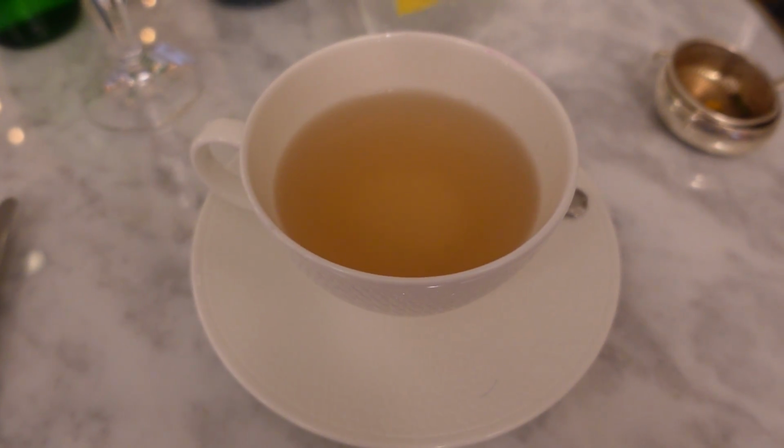I have my Camilla's Welcome Tea right now. Oh, and you can smell the apricot infusion of it. Oh, it's just so very nice. It's a lovely golden color too.